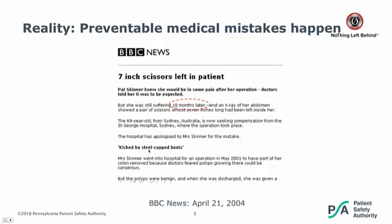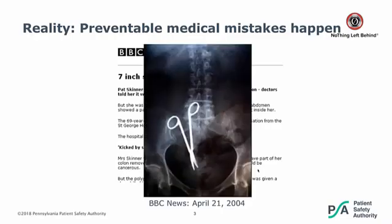Great, thanks, Susan. No surprise to anybody who signed up to attend this particular event that retained surgical items are a real clinical entity. And this case from 2001, where this woman had 1.5 years of pain after a colectomy performed for benign disease, was surprised to find the source of that pain was a pair of retained scissors.